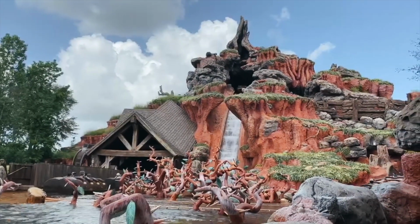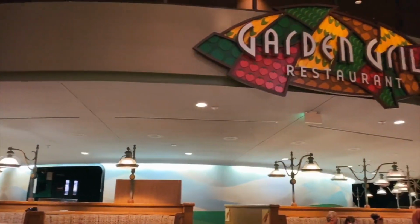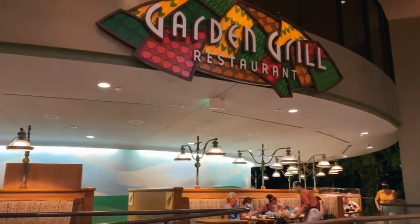And while it might be a bummer to not be able to eat at the restaurant you always eat at every single Disney trip, it's kind of nice to try something new.